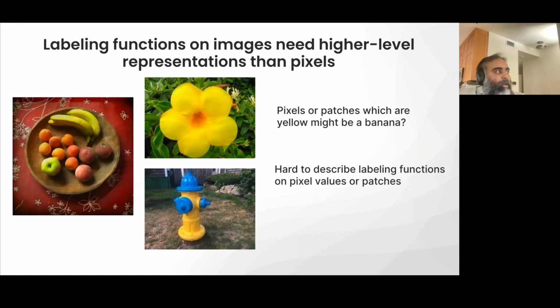Let's say you want to build a model to identify if an image has bananas. You can think, how do I express this? You can say something like, hey, maybe pixels or patches which are yellow might be a banana, but you can quickly see how that fails because there are a lot of images that match the description. This is just because of the variance in these images. And even if you use some other high-level features like edges and contours, you will end up with the same problem. So the main challenge here is that it is hard for a human to describe labeling functions on low-level things like pixels or patches for computer vision.